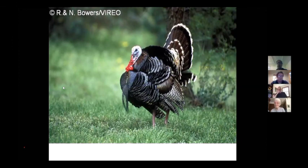Okay, if you've got this bird on your feeder, it's time for a new feeder because it's probably broken and shattered on the ground. Okay, what do we have here? Nancy has these every morning. Turkey, yeah, the wild turkey.